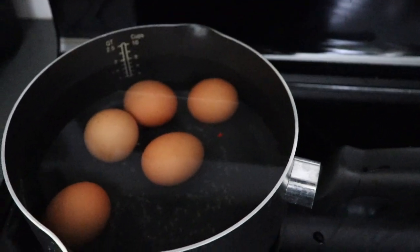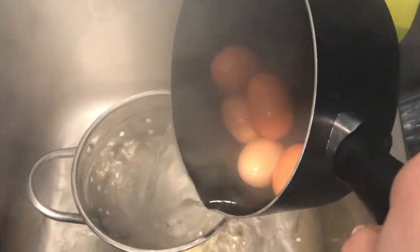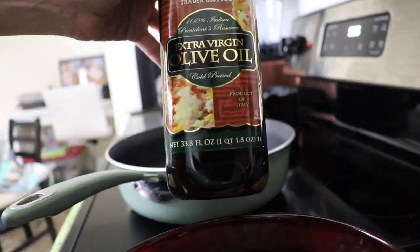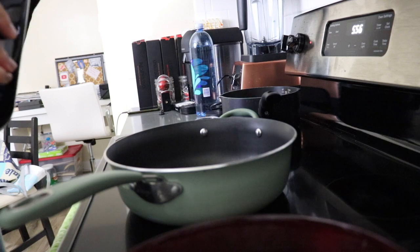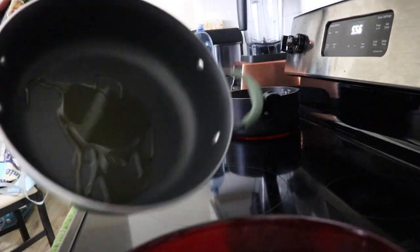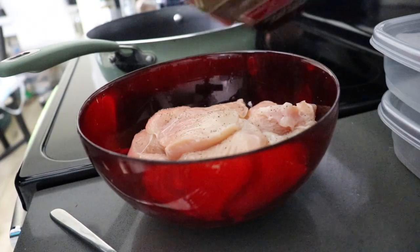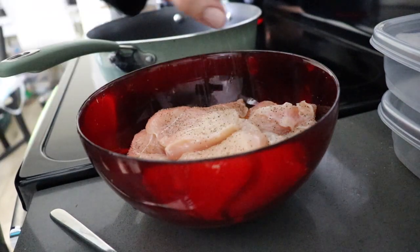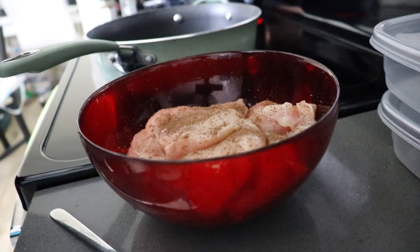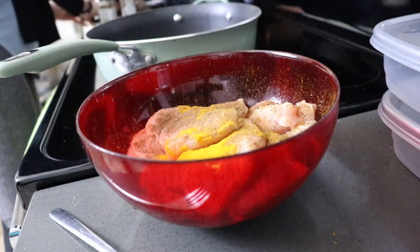I was doing a little meal prep for the week, so I boiled some eggs that I had in the refrigerator, and I just keep those for breakfast on hand. Here I'm starting to put together my chicken salad. I'm going to put some olive oil and season the chicken. This is black pepper, salt. It's the pink Himalayan sea salt, allspice, and I'm going to add some turmeric, just a little bit.